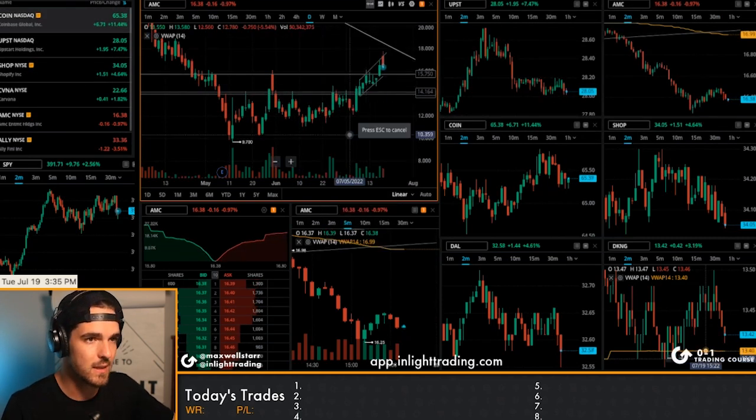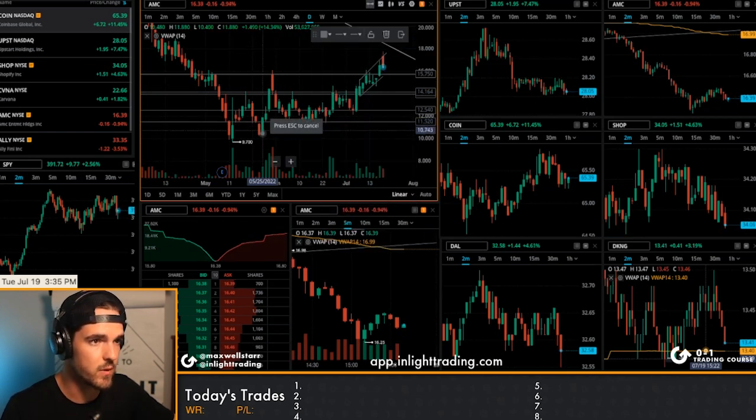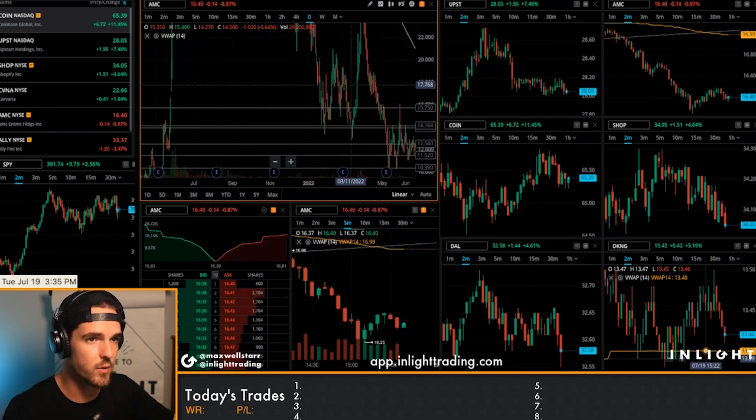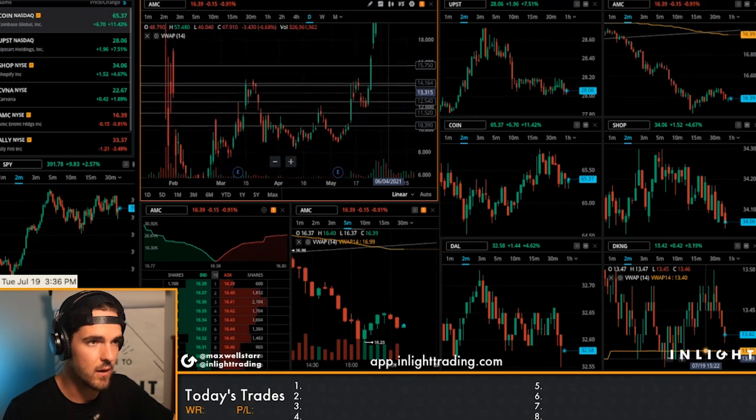More support levels. We have this here. I'm just going to draw these in. You can see the levels. You can see where they're testing. This is based off of recent price action. If we go to further price action back here, we can see how they hold up.